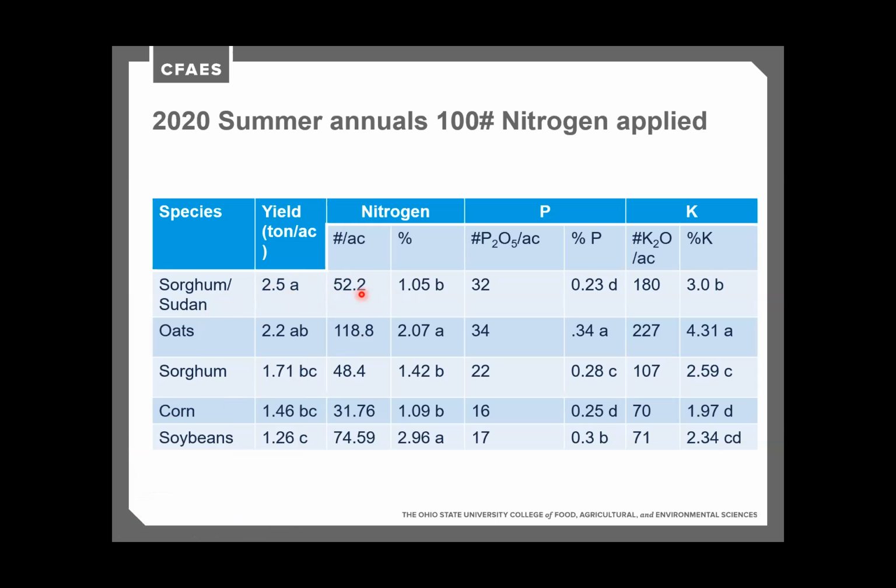It only actually took up about 52 pounds of that nitrogen we applied. It didn't need it. It was not turning that nitrogen into crude protein, which is the main place that nitrogen goes in the plant. It did retain into its biomass about 32 pounds of P2O5 and 180 pounds of potassium. And as you think about as that plant breaks down, it should retain that until it decomposes, or as it decomposes, it'll release different amounts of that. The nitrogen and potassium are released through decomposition.